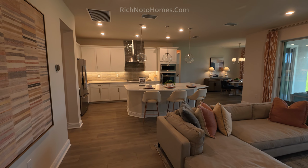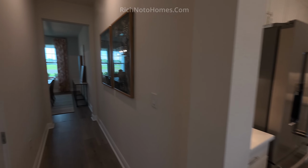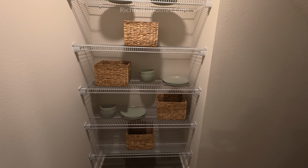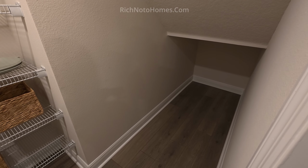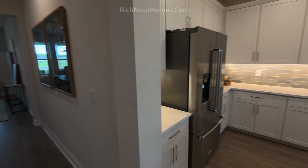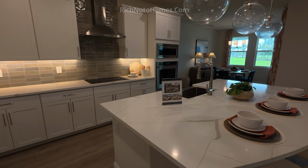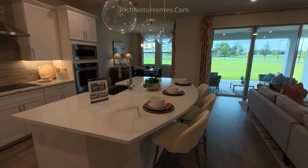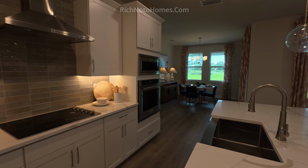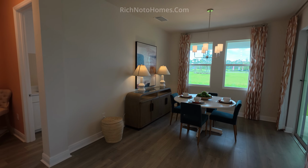Yeah, look at this, beautiful. So this goes back to the entry. What's this? Storage under the stairs and pantry. Yeah, so this goes back to the dining room, and these curved islands are so popular with Dream Finders. They started that years ago.